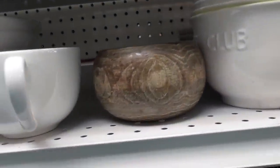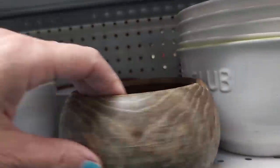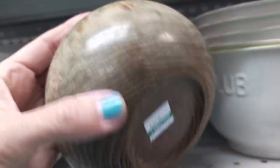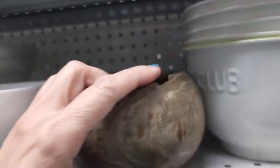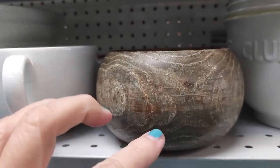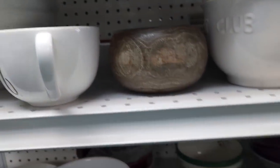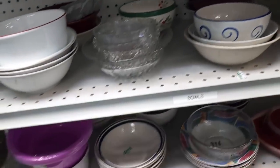Oh, is that wood? It's wood. Unfortunately, it's got a lot of damage there. That's too bad. That's pretty wood. All those little scratchings would come back. I'm looking at the base grain of that and kind of the color. That would be super pretty if it was polished up.